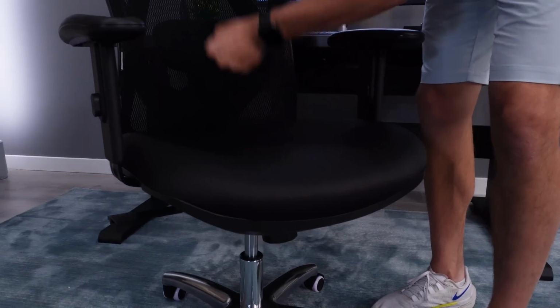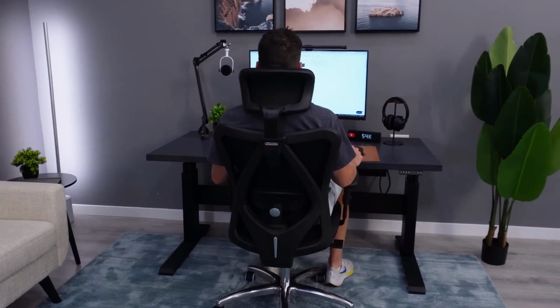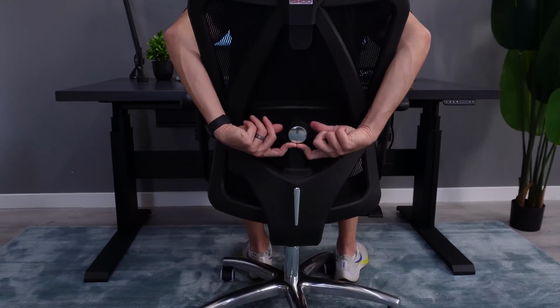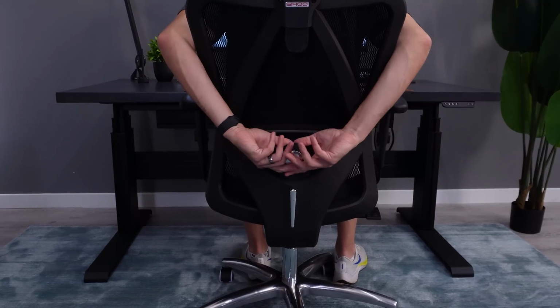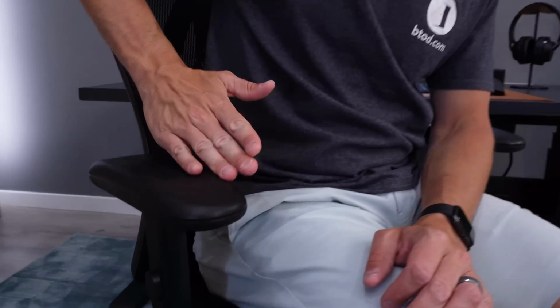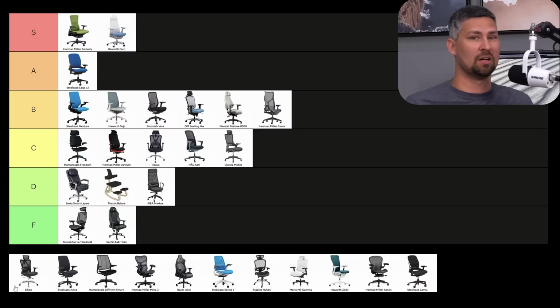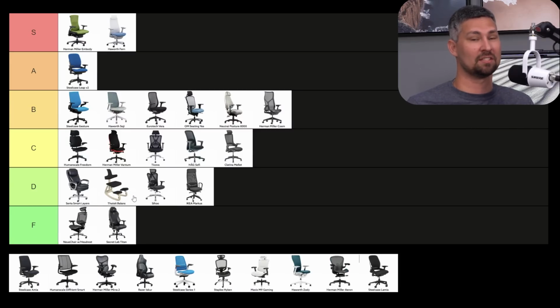It is one of the hardest seats we've ever used, but the backrest is okay. The arms have some softness to them, so I'm going to stick with the D tier on this. Yeah, the Sihoo is just kind of hard all over, I find, especially the seat, and the arms have this contour that kind of force you in a certain position, so it's just hard to stay comfortable in the spot you want to be. So this 2 Ds and an F, this is going to be D tier.